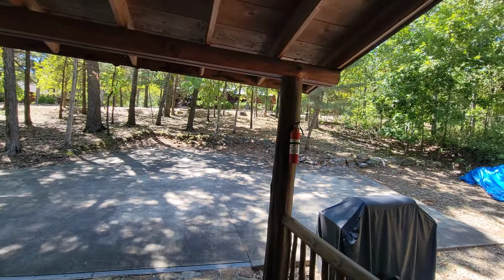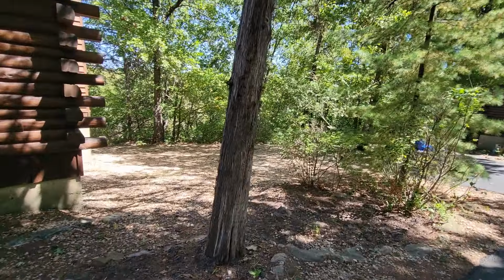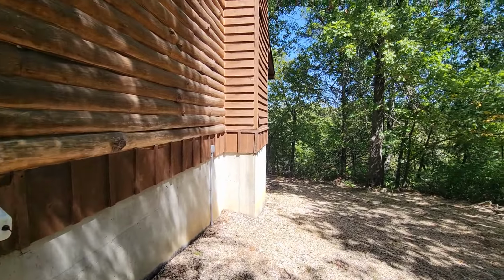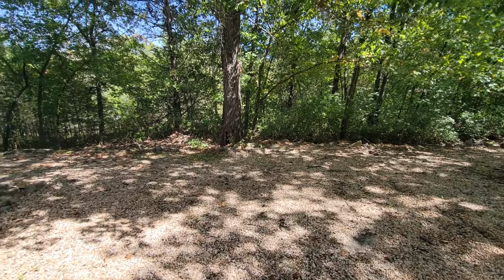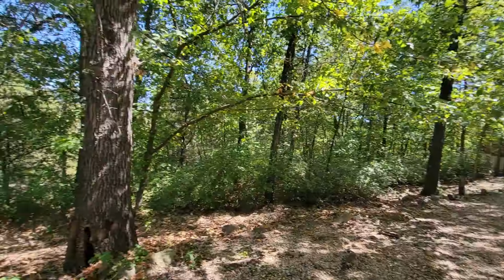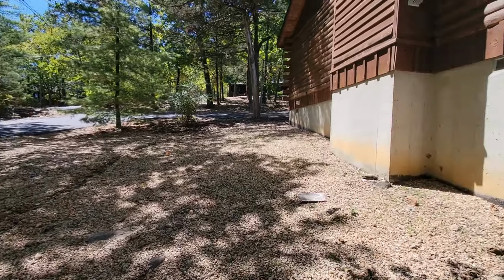There's an attic access. The other two cabins. So this could be somewhat of a common area, maybe between the two cabins. I don't know what you would put here. Would have to kind of think on that.